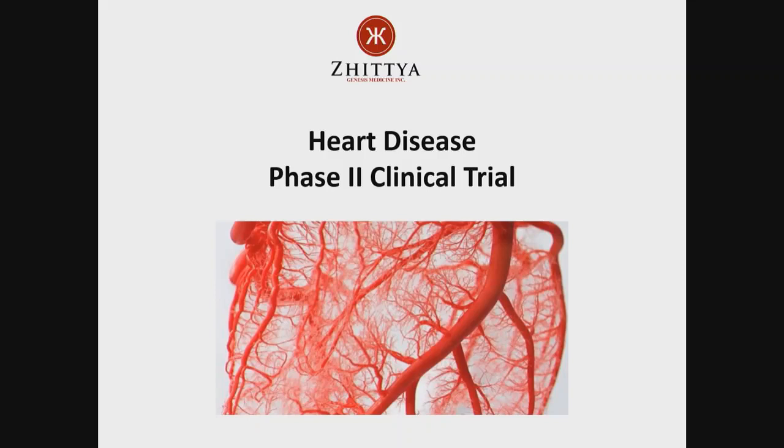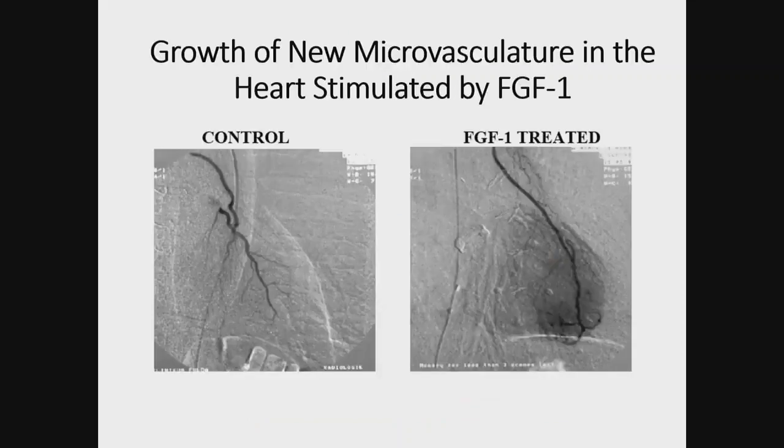So when we do our clinical trial, we inject close to where a major blockage is, as well as where there might be minor blockages. This shows what happens when you look at the microvasculature. So this is an angiogram. A coronary artery is filling with a dye. You then use an X-ray source to image this.